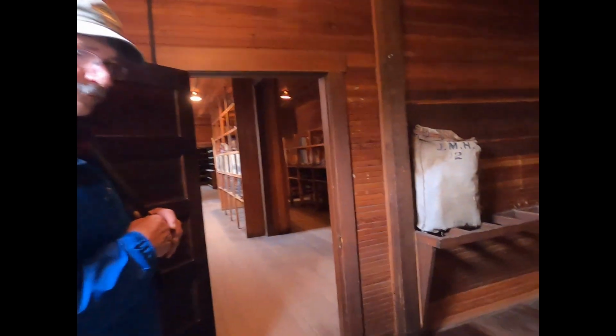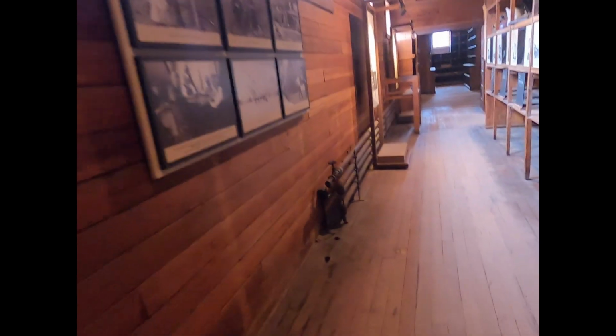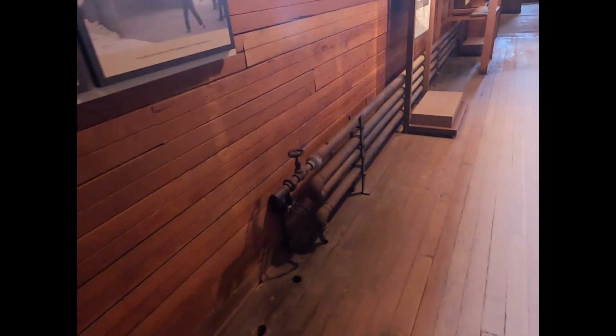Well, this old wood tongue and grooved beadboard. I admire that parts of the displays are the construction and the textures and the materials used. Look at these floors, worn down from all those years. Look at the heating pipes.